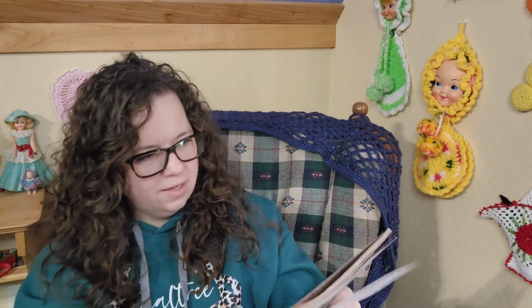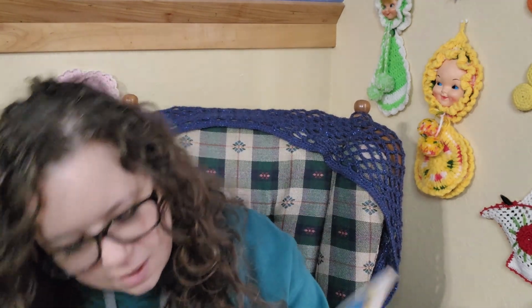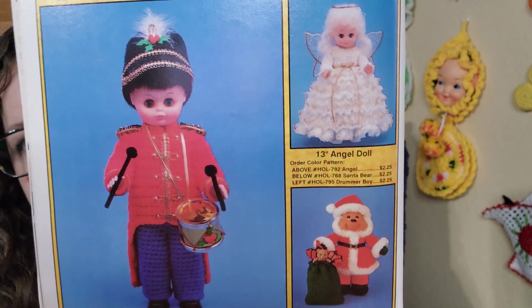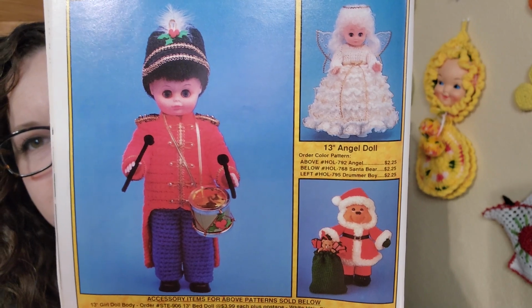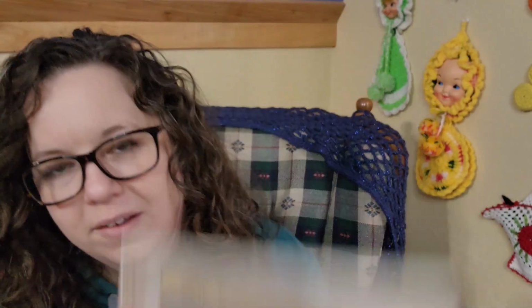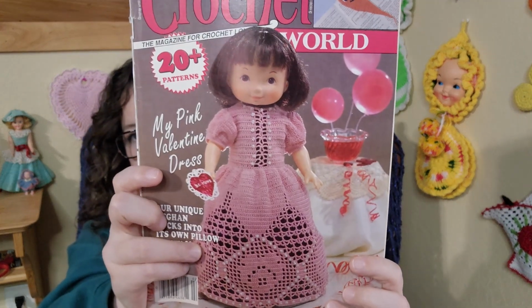And then on the back, it's got patterns for an angel and a drummer boy and a bear Santa. Aww. That is cute. And that is it. This is another magazine down. I think that has got to be the cutest little dress. I love that.